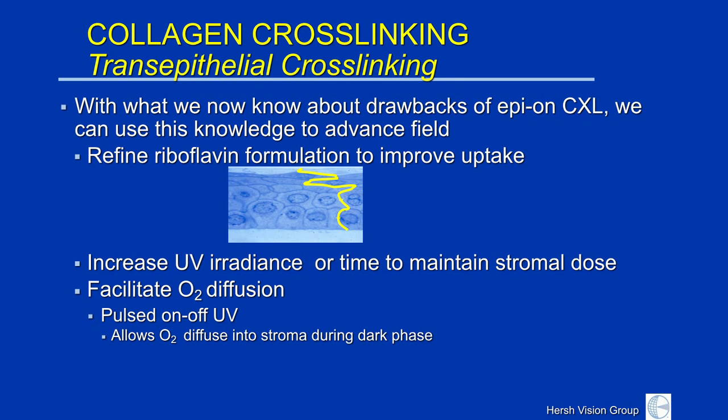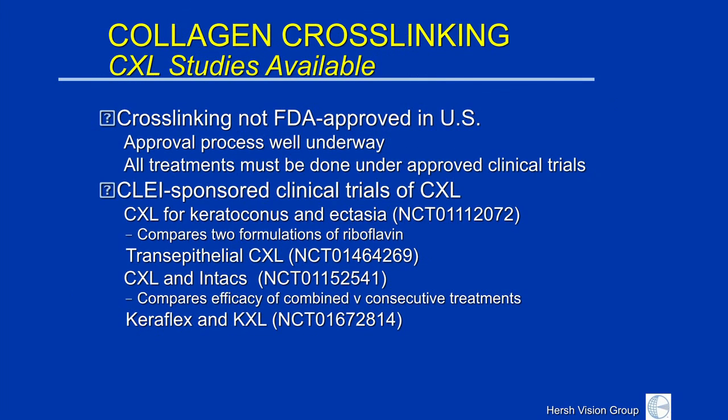So cross-linking still is not FDA approved in the US. It still needs to be done under clinical trial protocols that are under both FDA and what we call Investigational Review Board guidance, but the approval process is well underway, and we hope to have some news on that in relatively short order. In the meantime, we have a number of clinical trials looking at many aspects of cross-linking and are currently enrolling patients in these clinical trials.